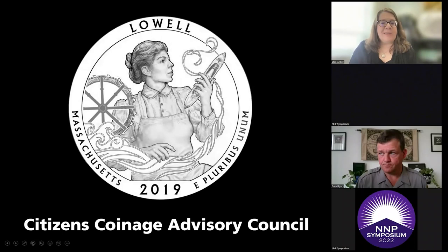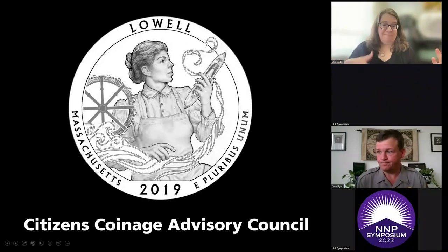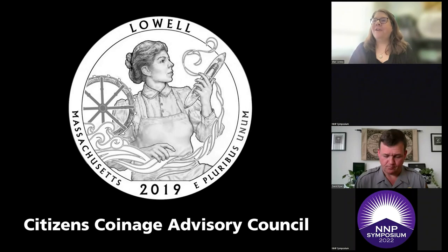And this was the choice of the Citizen Coinage Advisory Council. It's lovely, but not quite what we were thinking. It's artistically beautiful, and it really shows the technology of the water power that turns the machines in the mills, and it makes thread on the other side. The thread is what's in the shuttle. The shuttle is what goes back and forth in a loom to actually create the cloth and textiles that were created here in Lowell. As I said, it was nice, but it was not quite the realistic worker, and it was a little more fantastical, the magic of the water turning into thread.